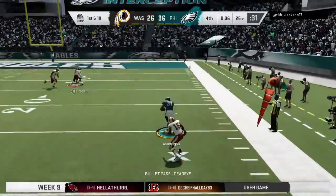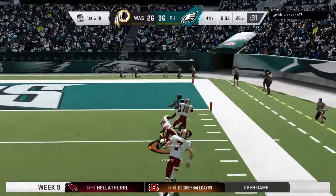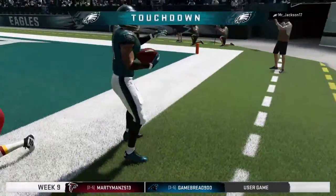And this is intercepted, and that should do it. Picked off near the 26. And he'll score. Touchdown.